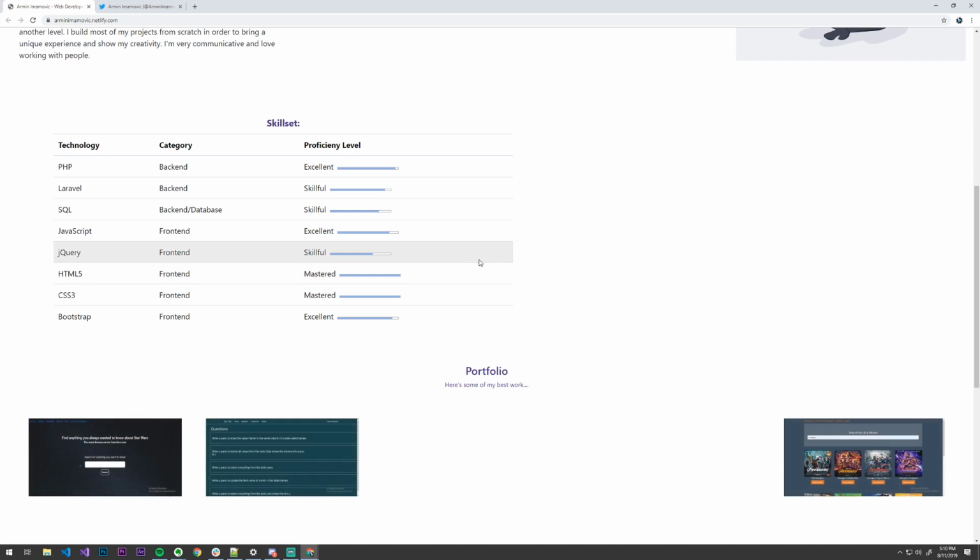Just what if they were looking for someone who had mastered jQuery? Well, you just eliminated yourself. Whereas if you hadn't put that, they would say, this is what we need you to do with jQuery. And they'd say, can you do it? And you'd be like, oh yeah, of course I can do that. But who knows what skillful means? Who knows what excellent means? I don't know. This is so vague, dude. Take these skill levels off. I know it probably looks cool, but this means different things to different people, and you're literally eliminating yourself for no reason.